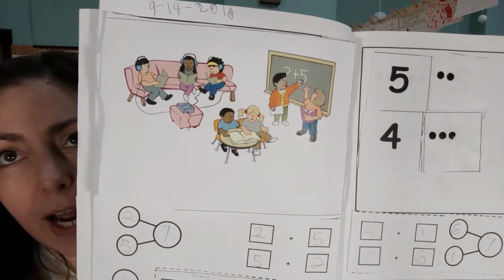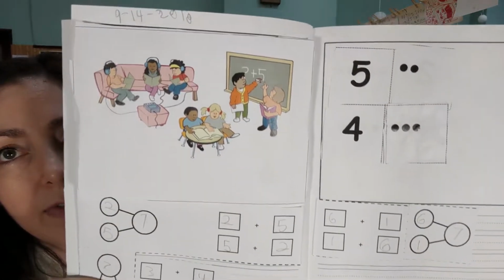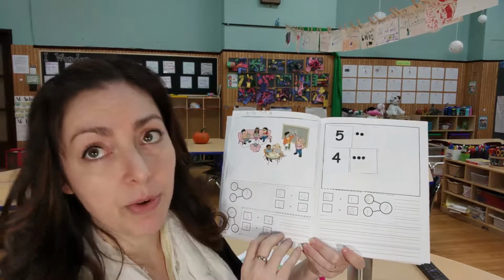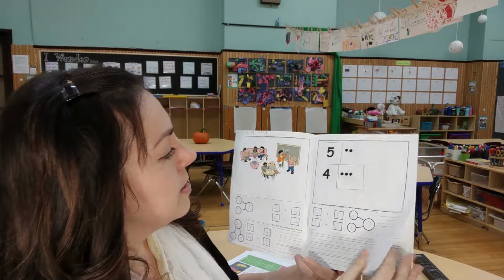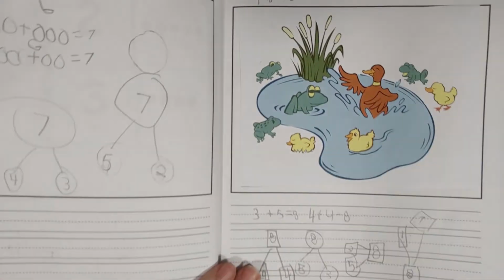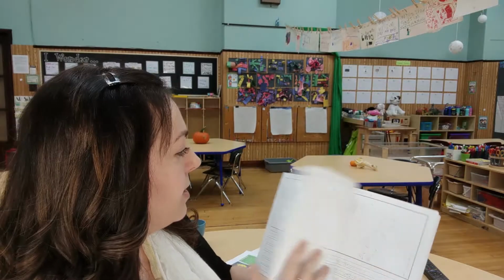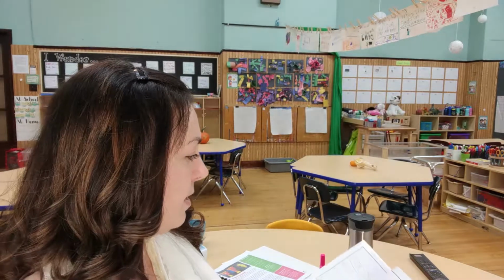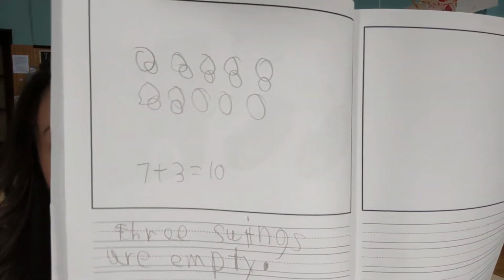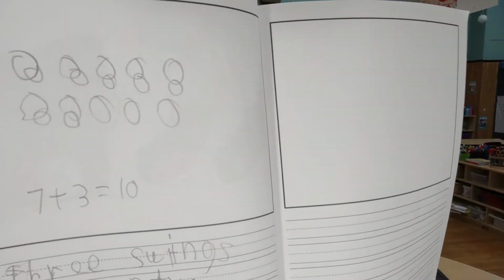Sometimes I have a picture that I print out for them to cut out, and then we talk about all the different stories we can tell using the picture and come up with different number sentences. And sometimes we just draw our own, depending on what the problem is. Let me find today's work. Here was today's math problem: there were 10 swings, 7 kids were sitting and swinging. How many swings were empty?